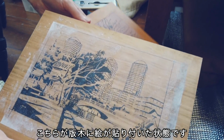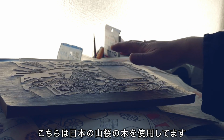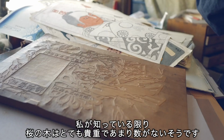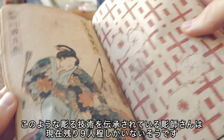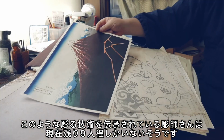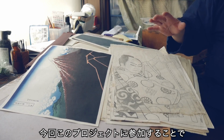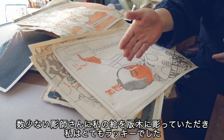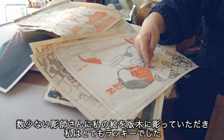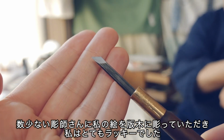Okay, so here is how the pictures look pasted onto the wood. This is Japanese cherry wood, so sakura wood, and from what I know, this kind of wood is actually really precious. There's not so much of it, and also the people who carve the images into the wood, there's only like nine people left doing this kind of artistic work. So I actually was really lucky to be invited into this project, so I could get my picture carved by one of the current and rare masters of Japanese woodblock print carving.